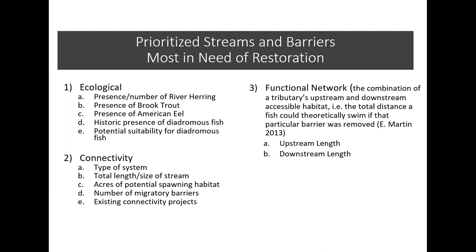So the next one is functional network. This is a combination of the tributaries upstream and downstream accessible habitat. So basically the distance a fish would theoretically swim if that barrier was removed, and you just measure the upstream length and the downstream length. Next, please. And then finally, habitat suitability. So things like thermal barriers, this one in particular is really problematic for brook trout. Brook trout really need that cold, fresh river water. But in these impoundments or ponds where there are dams, the water warms up really quickly, and this becomes a thermal barrier to those fish. And then also overall water quality. As they're moving into these freshwater streams and habitat, they're really looking for good water quality in order to be able to spawn successfully.